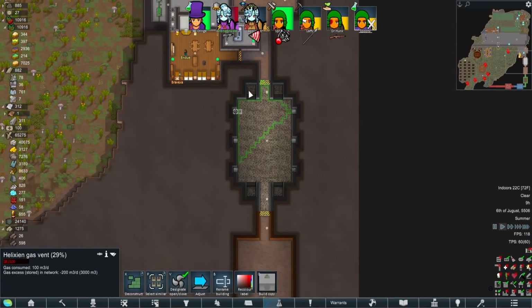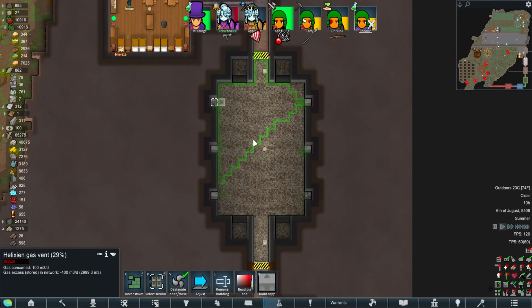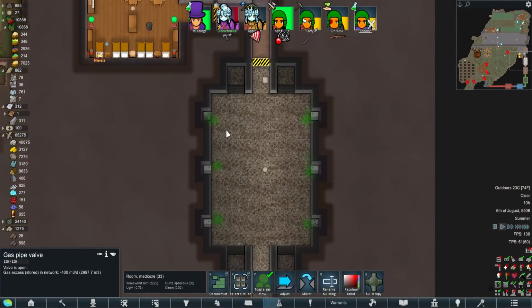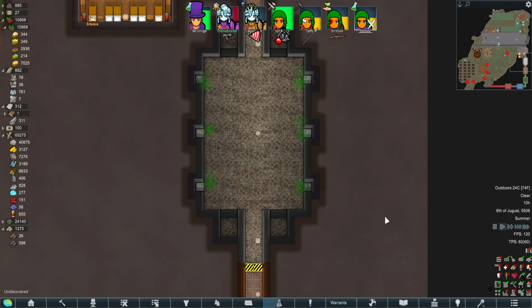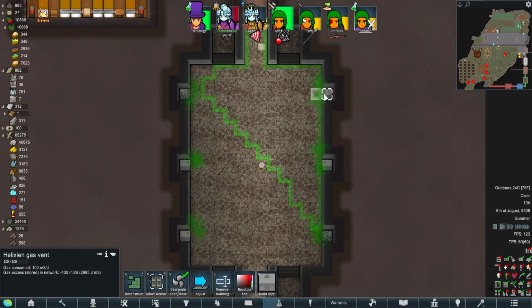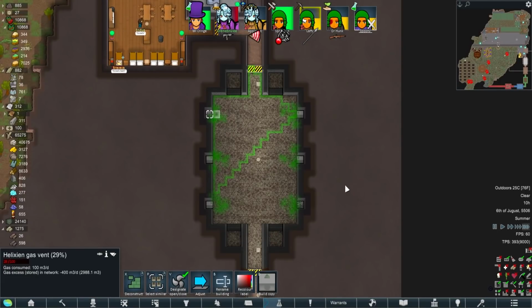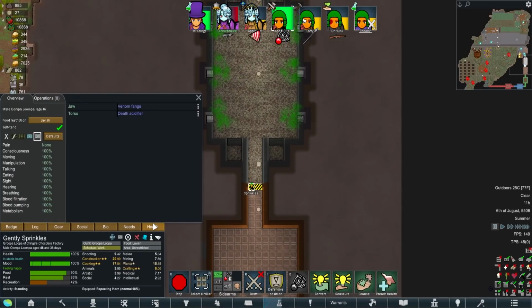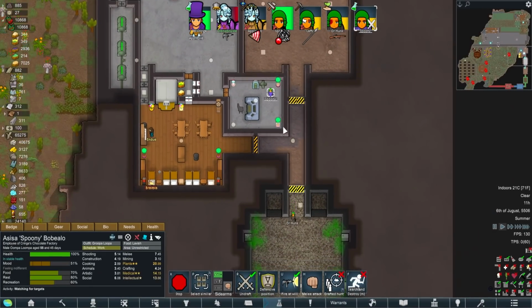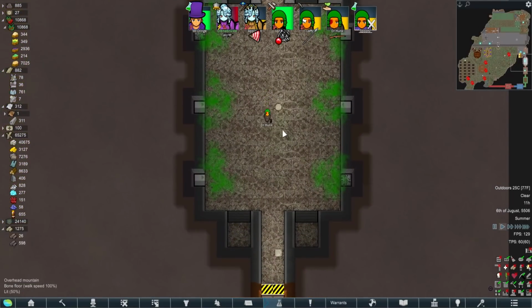Does that work? In theory, yes. Was that it? Gas is on, right? Valve is open. Hey, there you go. It's fairly slow, so these retractable walls are going to be super handy. How long does it take to fill up the room with that? A bloody long time. Oh, sprinkles, be careful, little guy. Okay, turn that back off for now then. We know it works. We just need to basically have it venting when people start coming through.